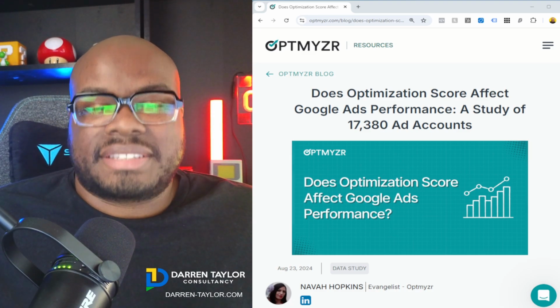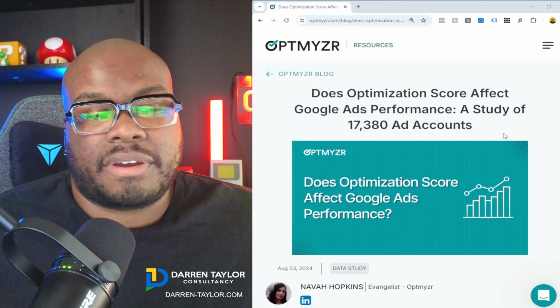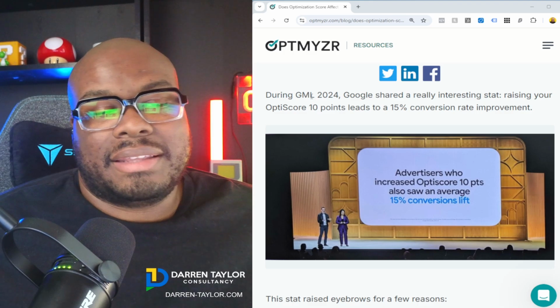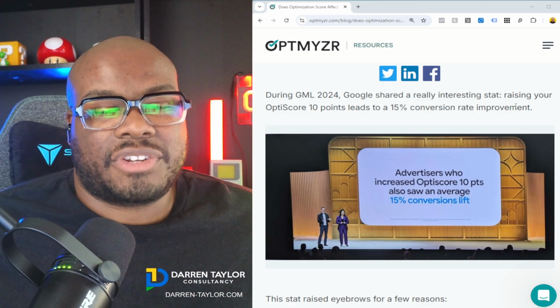Optmyzr have actually looked at the data behind this, looking at 17,000 accounts. So the theory goes, does optimization score affect Google Ads performance? Interestingly, during GML 2024, Google said that raising your optimization score 10 points leads to a 15% conversion rate improvement.